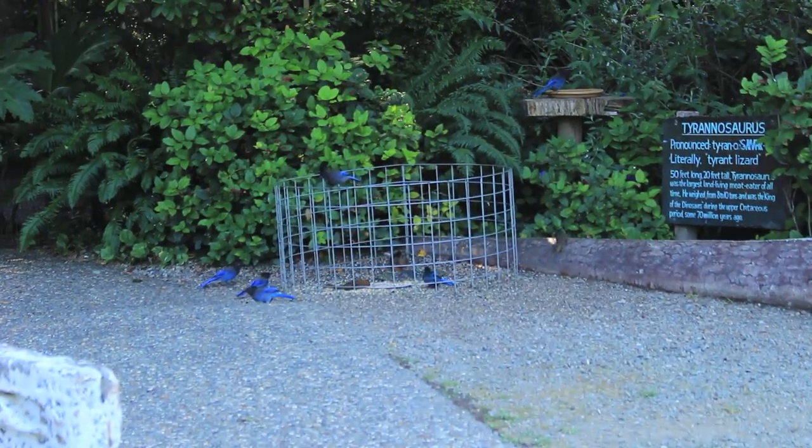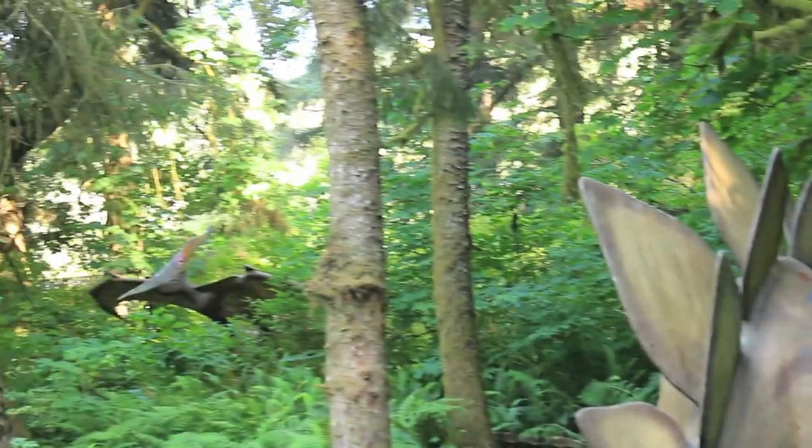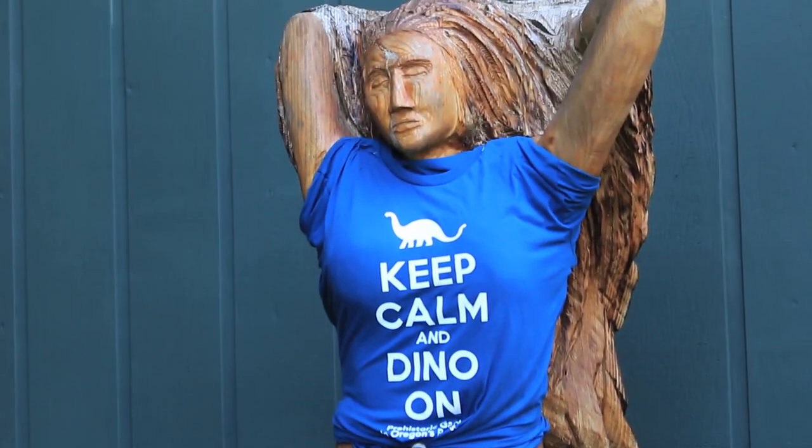Prehistoric Gardens would be a gorgeous spot to visit even without the dinosaurs. But that's not to sell the dinosaurs short. Both the dinosaurs and the rainforest itself are legitimately impressive to behold. So if you're driving along the 101 in southern Oregon, you should absolutely spend an hour or so exploring this beautiful trail. Dinosaurs!